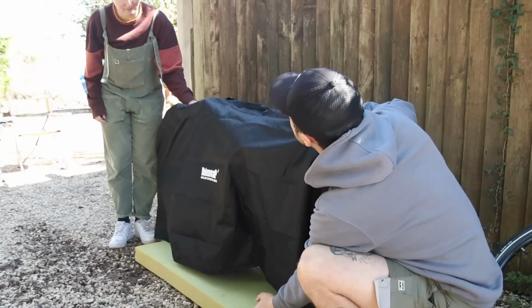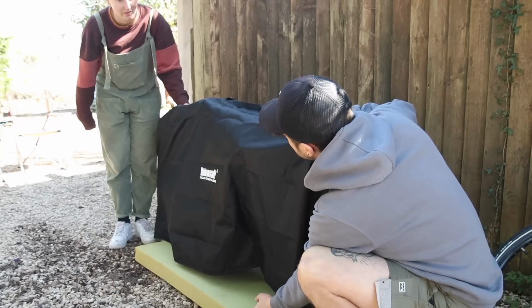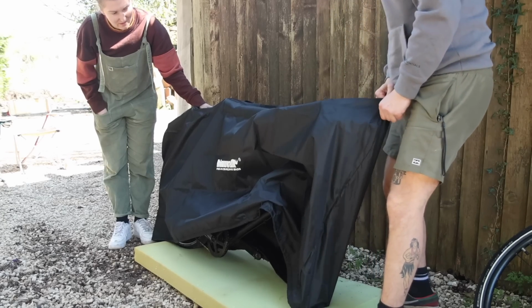I'm not overly happy with these, but it's what it is, isn't it? You've not got much choice. We'll make it work on the day.